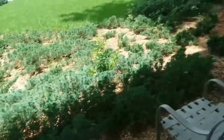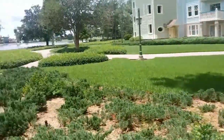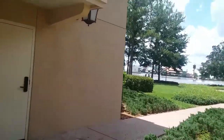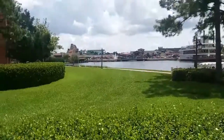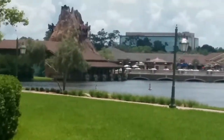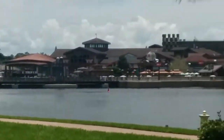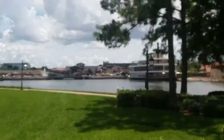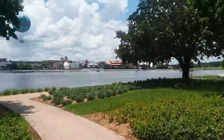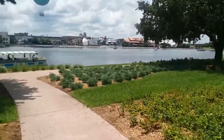Again, it's not nearly as big as the patio from Old Key West, but the trade-off is it is right across the water from Disney Springs. Right over there, which I'll try to zoom in, is a walkway from the resort straight into Disney Springs, and that's freaking awesome! I can't wait to take advantage of that. Oh, that's gonna be so cool.